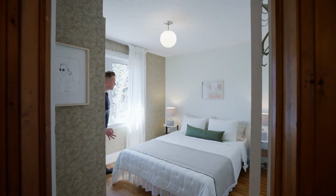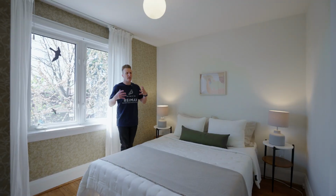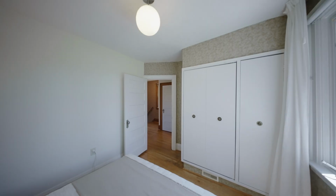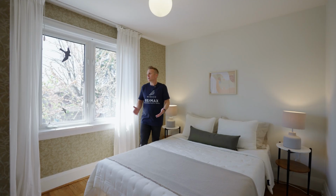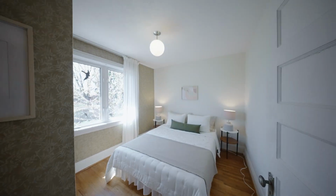Loving this bedroom too, my friends. And we've kept some, like this is the wallpaper that was here. And I'm going, this has got some character and texture to it that you can't recreate. You know how expensive it would be to buy designer wallpaper like this? All this stuff is back in vogue.